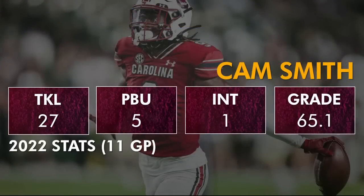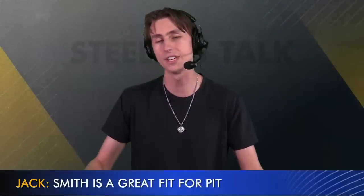He had 1 interception. He had 6 interceptions total in his college career. Last year, quarterbacks just did not throw in his direction. He had 27 tackles and 5 pass breakups. Only a 65.1 PFF grade last year, which was the lowest, I believe, in his college career. It was certainly lower than the 2 previous years. 11 games played, but at the end of the day, guys, I don't care about that PFF grade because I see the film, I see the traits, and I think that he'd be a great fit for the Pittsburgh Steelers.